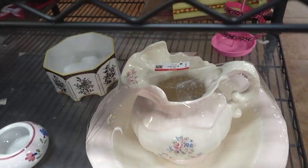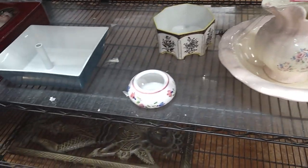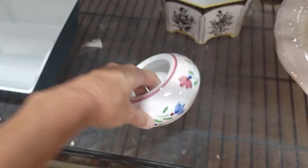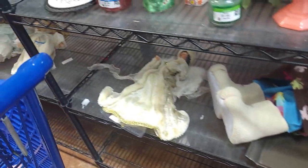There's a nice pitcher and basin for $19.99. That's a good collector price. Not for us for resale. Oh, goodness. Let's see.